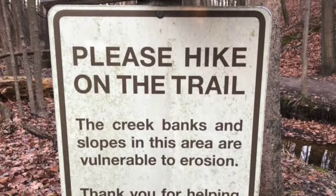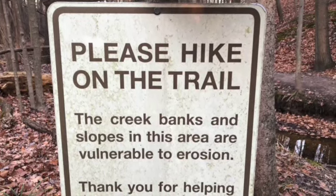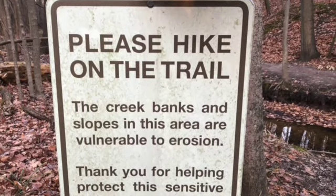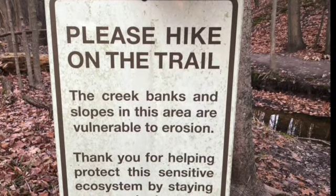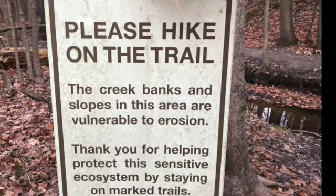Right by the bridge of our creek, it says, please hike on the trail. The creek banks and slopes in this area are vulnerable to erosion. That means that erosion can happen really easily if you're walking right along the outside of that dirt on the banks right by the water.